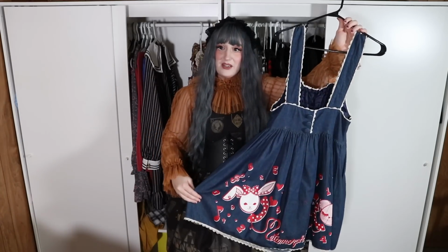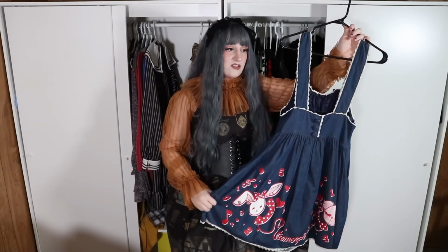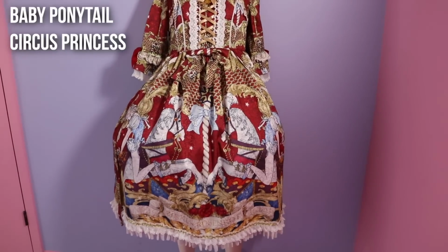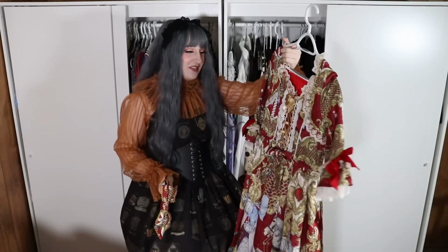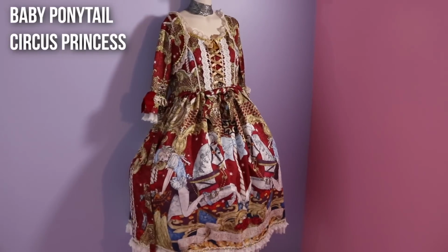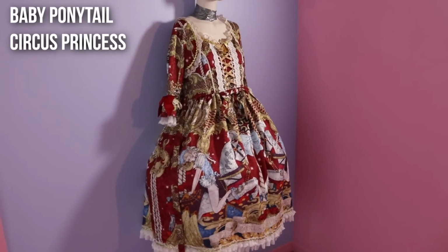This is the Meta Telephone Salopette skirt dress JSK. This is another thing that I really wanted to wear for Christmas. This dress is not specifically a Christmas dress, but you could style it for Christmas for sure. I really wanted to wear it and I did not, but this is my baby ponytail dress.